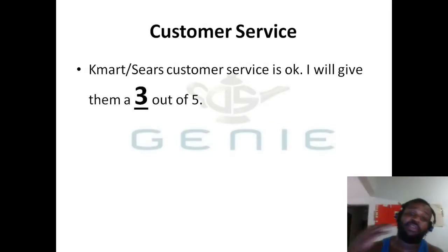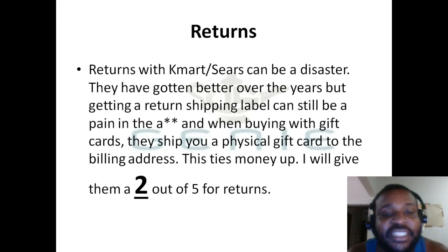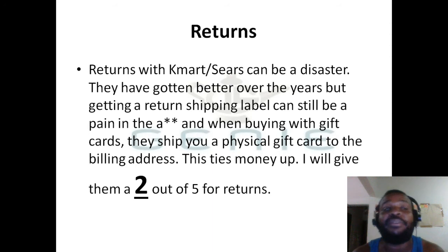I mean, you don't want to even hear about returns. We'll get to returns right now. I was tempted to give returns a 1 out of 5, but I would give it a 2 out of 5. I've been using Kmart and Sears for years. Crazily enough, the returns have gotten a little better. That's why they're not a one, they're a two, but they're still a pain in the butt. I'm trying not to curse. They're still a really big pain, and let me explain why.